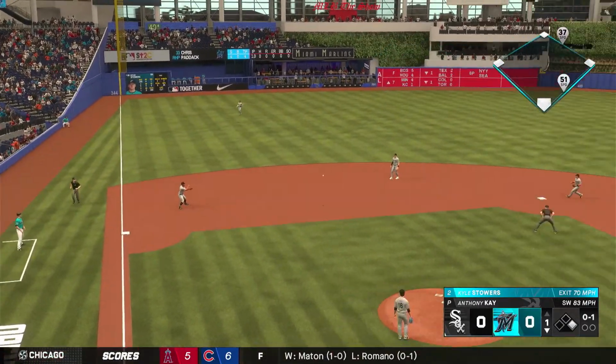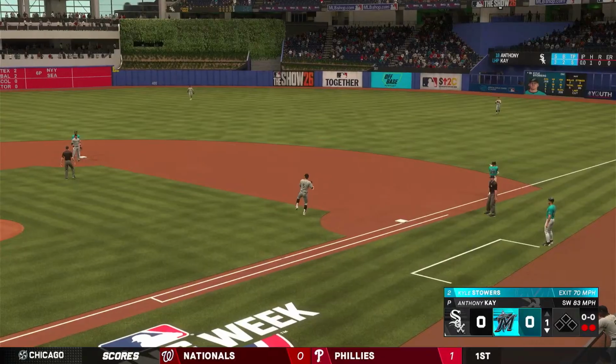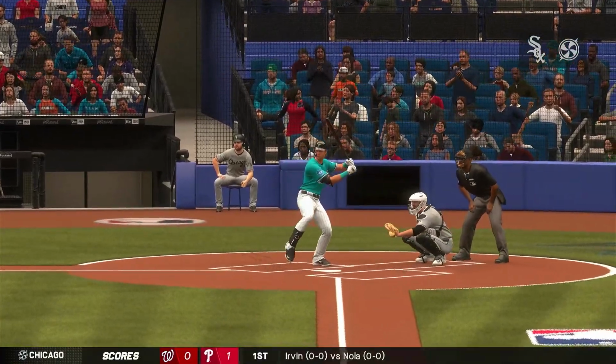Hit on the ground, might be 2. Goes to second for 1. On to first, double play. Oh, man, what a smooth double play. That was a thing of beauty from start to finish.